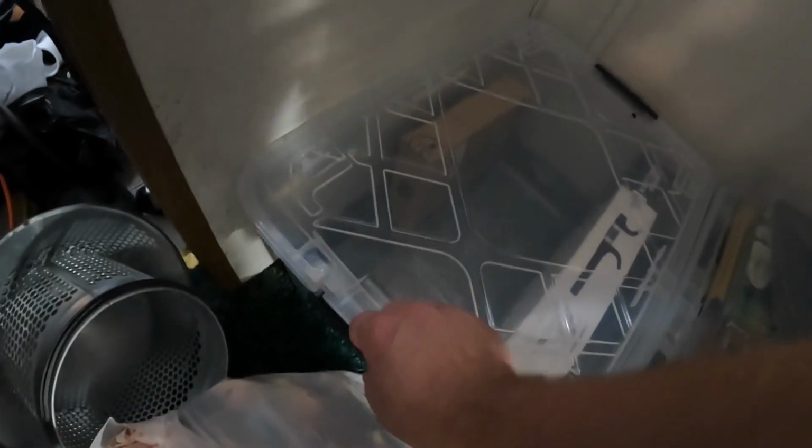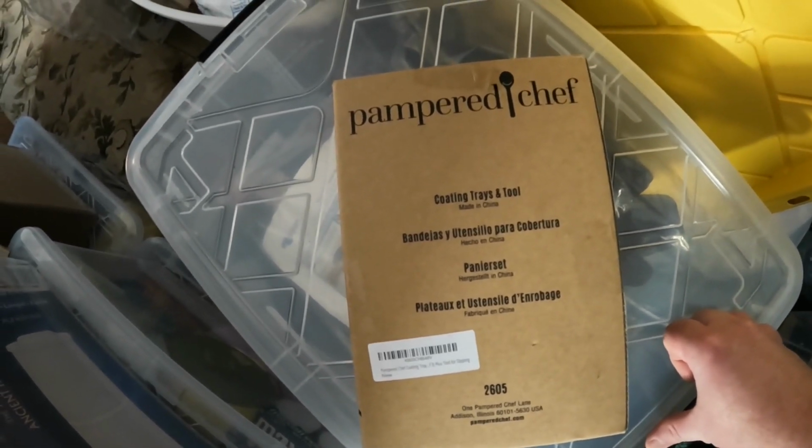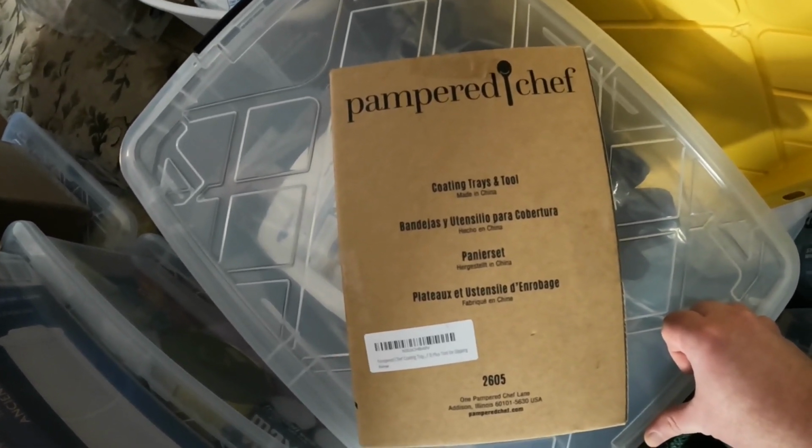Okay, in the H9 bin, I sold something from Pampered Chef. It is coating trays and tool, and this sold for $16.46 plus shipping.